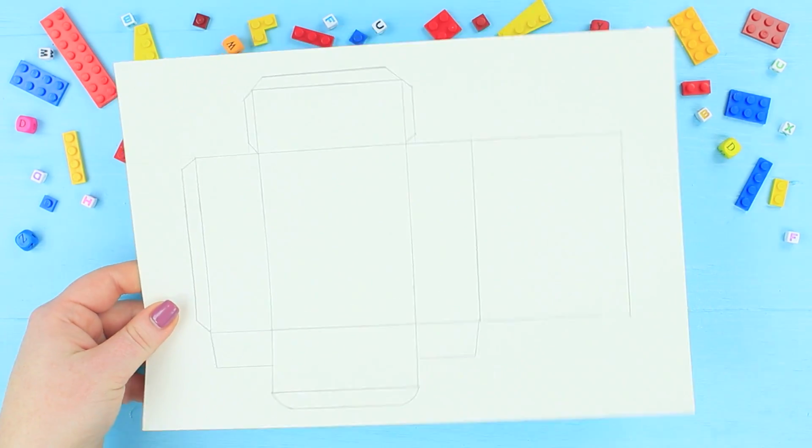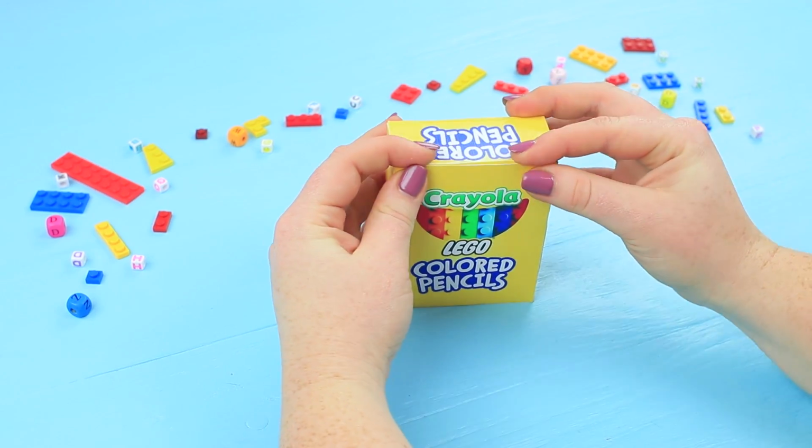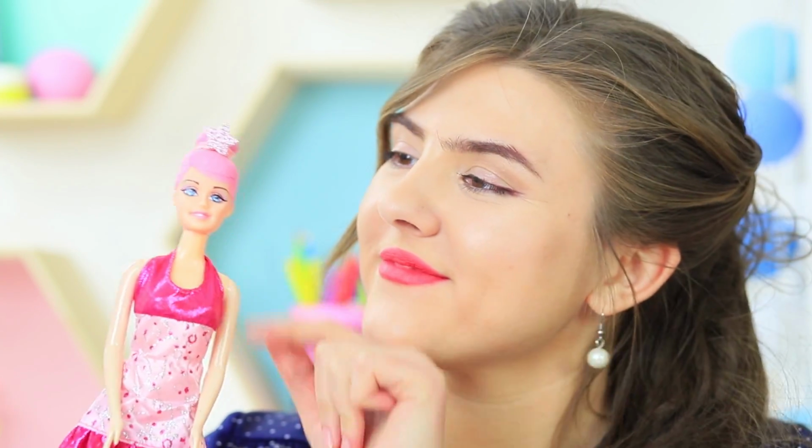Make a cardboard box and wrap it in a Lego-Crayola label. Ben takes colored Lego crayons out of the box. And Rosie got an adorable doll with colored hair.